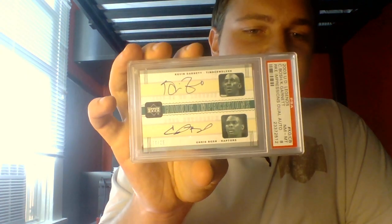From 2003-2004 UD Legends, dual on-card rookie autograph, number 24 of 25, Kevin Garnett and Chris Bosh.